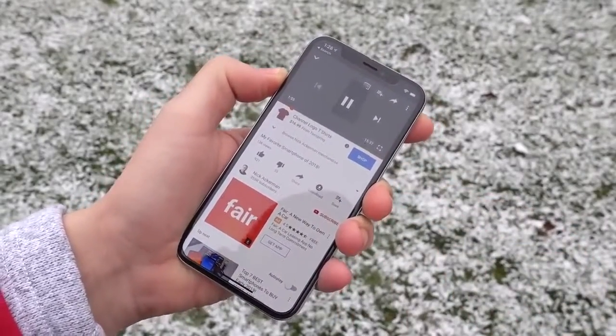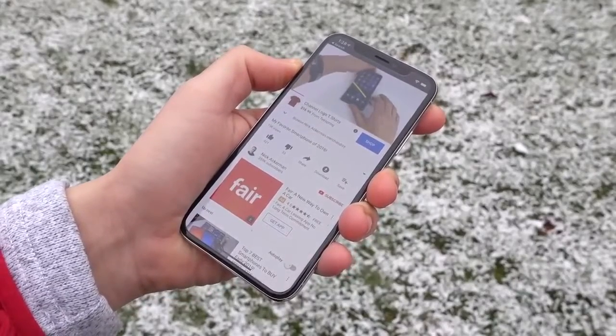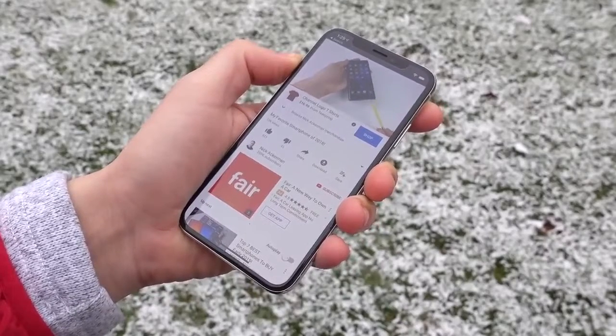But you get a lot of technology for that price. So, I mean, it's kind of justified with having the most cutting edge specs. They still could lower it a little bit considering what the Note 9 offers at an even cheaper price point.